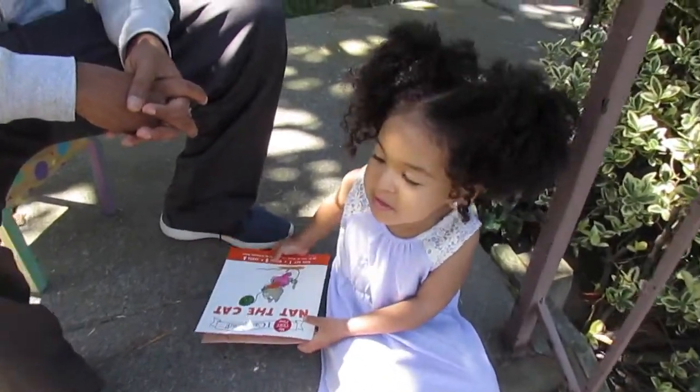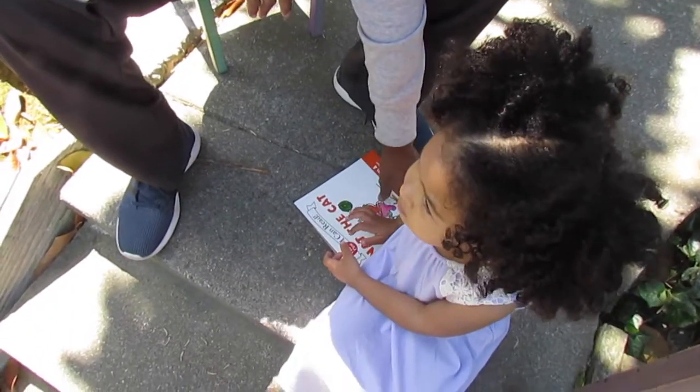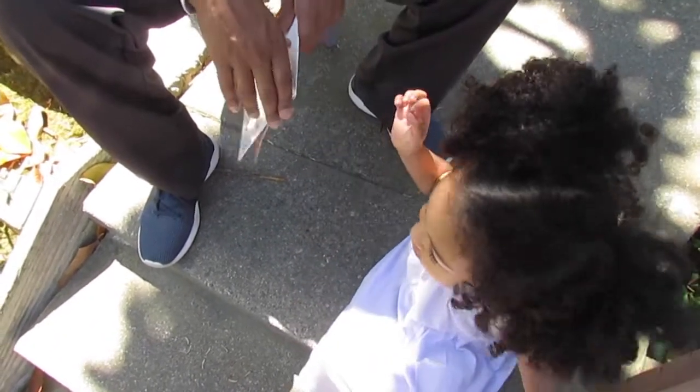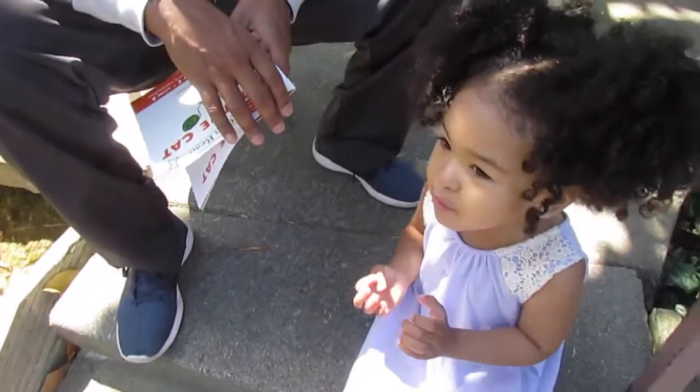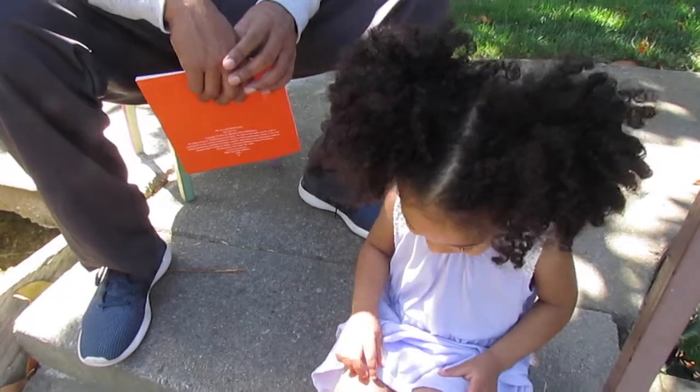Give me some of this book, Daddy. Give you the summary of the book? Yes. Well, we learned that Nat the cat. Actually, I read it, but. Oh, you want to give a summary? Go ahead. Yes. Put your dress down.